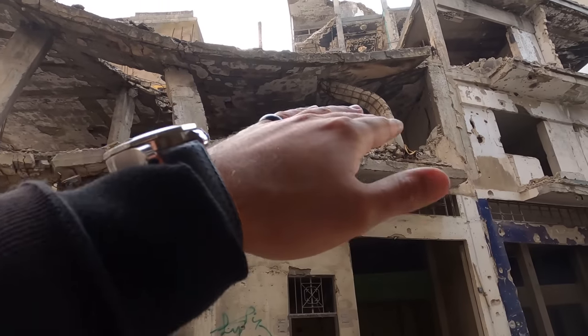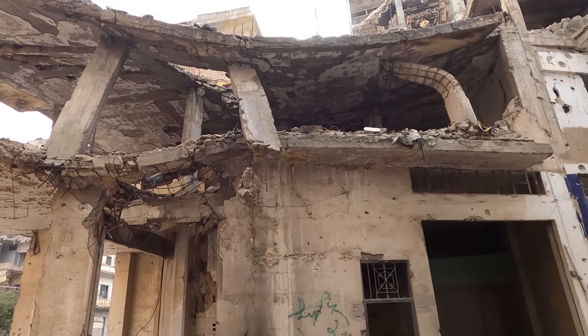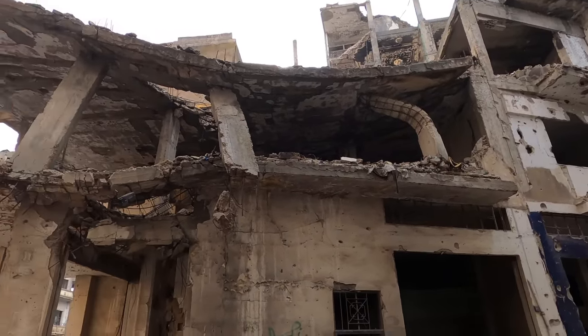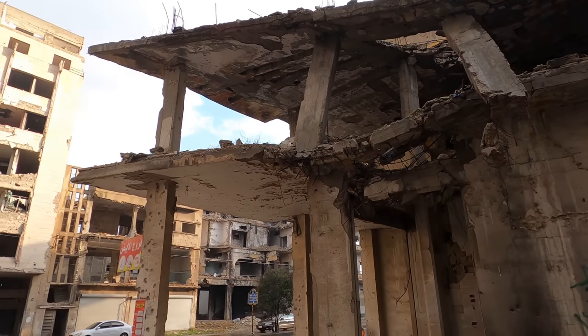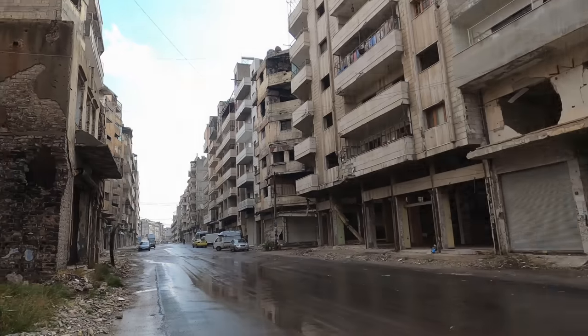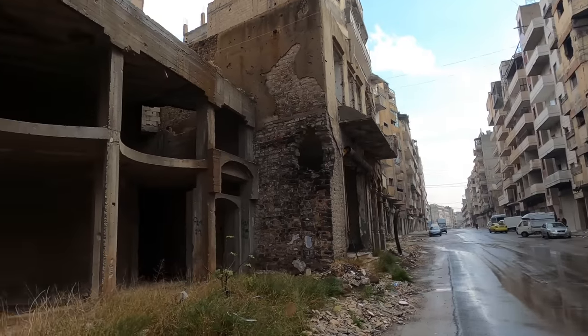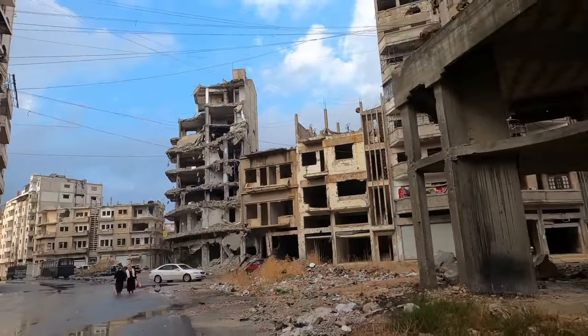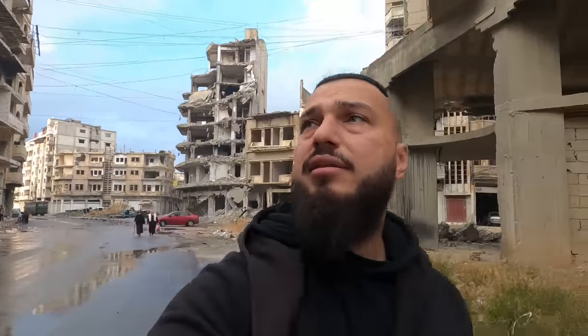Wow, let me show you something, guys. Look at this, how the floor has been crushed all the way down from the heaviness. Probably this was three more floors up, but right now it looks like only two floors. You can see the columns, how they've been bent. So most of the buildings are in danger of collapsing, and I think that's the main thing holding these buildings back from being habitable again. Probably they will not be habitable for the next few years.